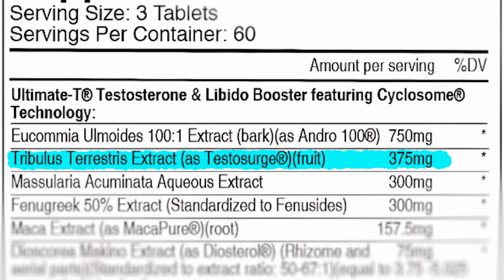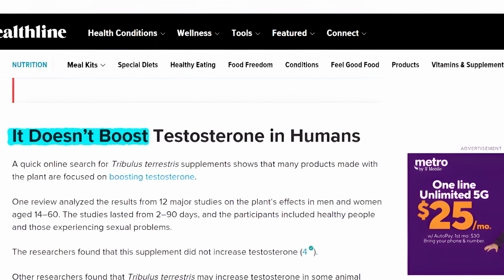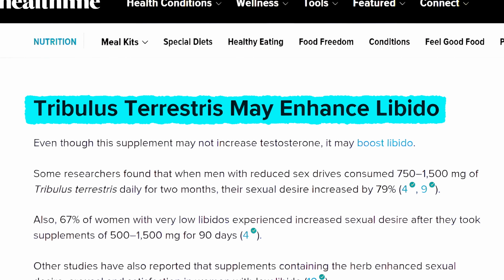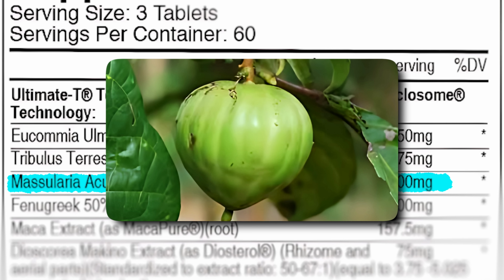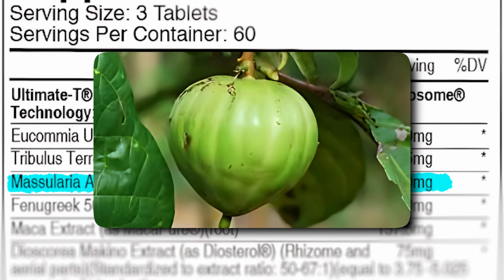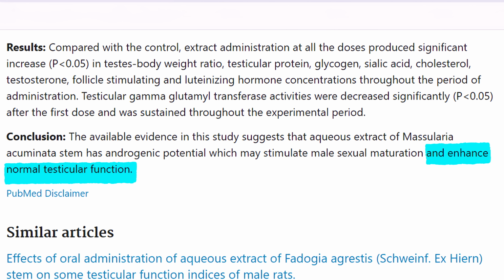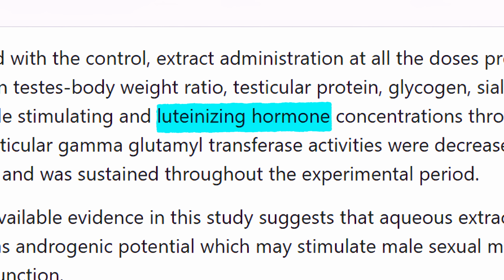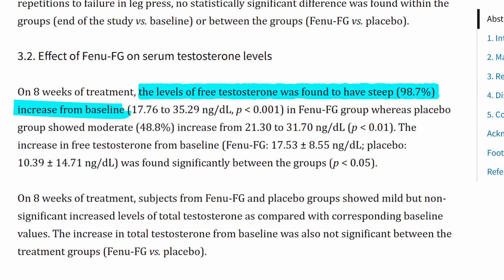And then you've got 375 milligrams of tribulus. And though it doesn't officially boost testosterone, at least according to science in humans, it may potentially increase libido, at least. And then you've got 300 milligrams of Massularia acuminata. And this one's a rare African plant, which also shows promise within rat studies at increasing testosterone and that brain-to-ball connection, also called the luteinizing hormone. And then 300 milligrams of fenugreek. And this one extensively shows an increase in natural testosterone through many studies.